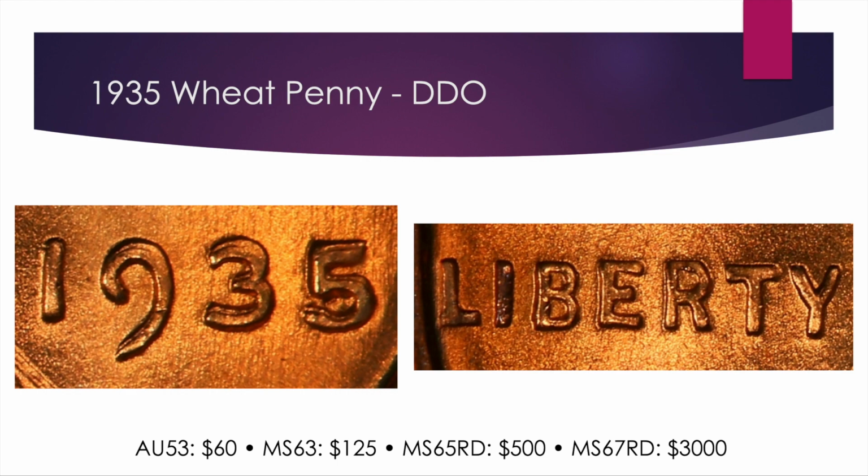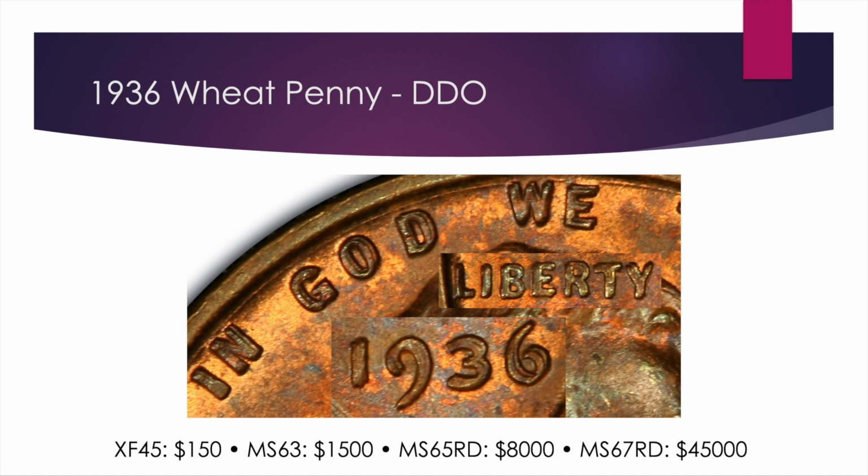So this is a good one to check for, this is probably my favorite because I've personally found it, the 1936 double die obverse, and it's clear. XF45. I found one, I got mine graded, it was I think VF35, but it's $150. So there is a good floor, but then that really ramps up drastically in mint state condition, $1,500 to $8,000, $45,000 for mint state 67. So that's some serious money.